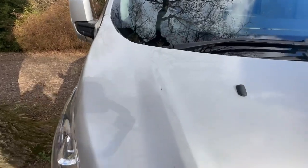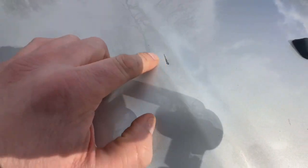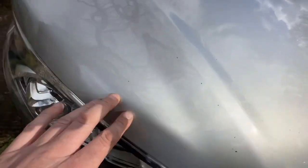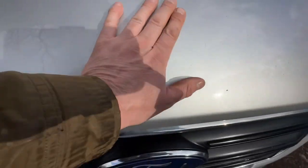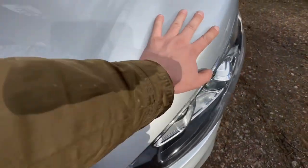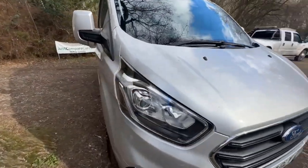Right, we're back on. Right, so the dent is there. It's not been coloured or anything. Obviously, you could touch that up and it wouldn't be as obvious, but it is there. There are a couple of stone chips as well, and some here as well. There's not thousands, but there's a few. But I'd rather show them to you than not.